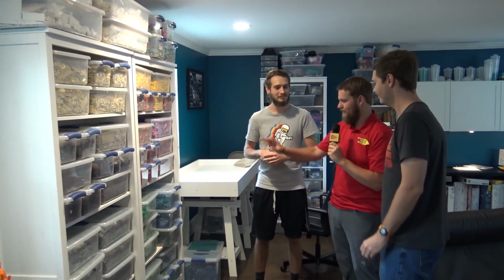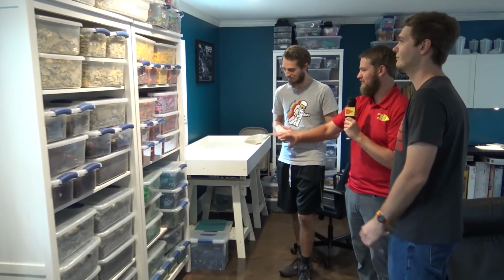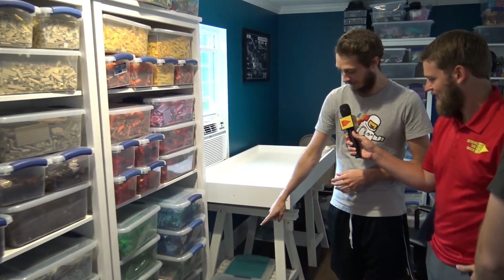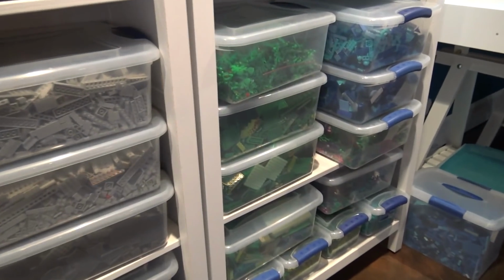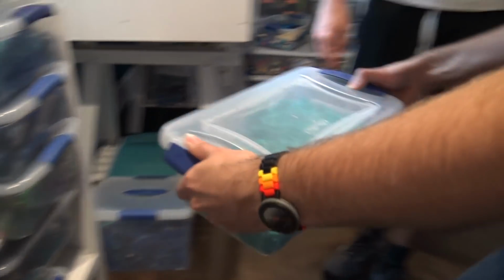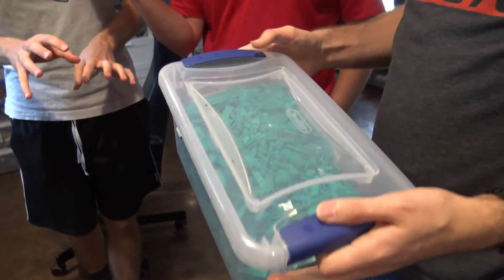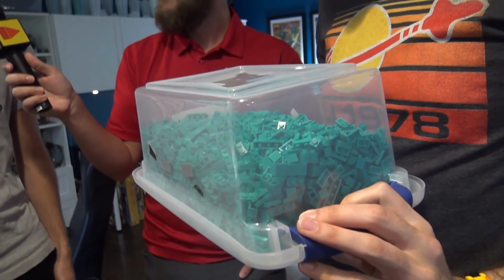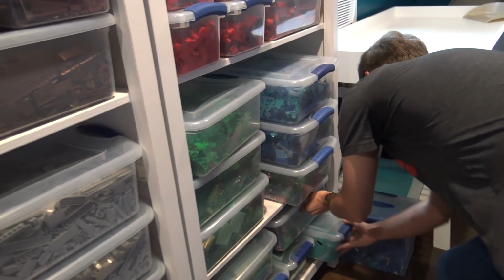So what are some of your favorite individual tubs, maybe the ones you use the most, or have some of your favorite parts in them here? My current favorite is that full teal tub that we have in the bottom right corner. We just started filling that one up with pieces that we've gotten, and that's probably one of my favorite LEGO colors, and now we have enough of it that we can devote an entire bin to it, so we're really excited about that. But all these colors we're really enjoying and probably hoping to use more varieties in the future.